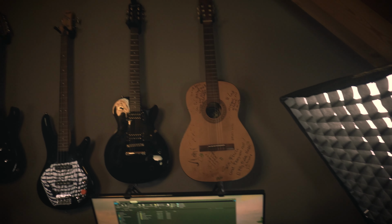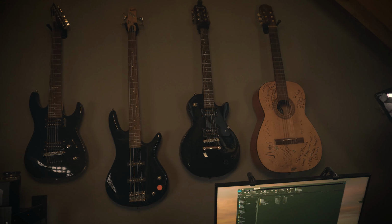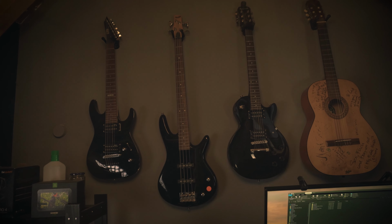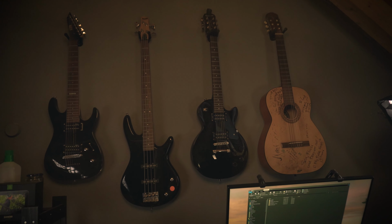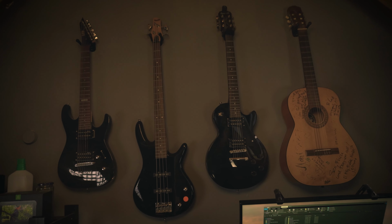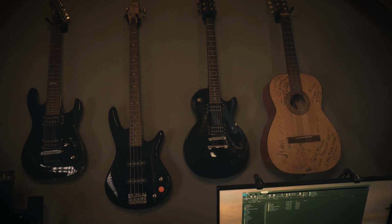Over here we have some guitars, which I also rarely use, because yeah, time is precious and I don't have much of it. But I did use the bass and the guitar to record the track for the 3D statue video I made a couple of weeks ago, or last week, or 2 weeks ago. Anyway, whenever I feel like making music, I make music if I have time.